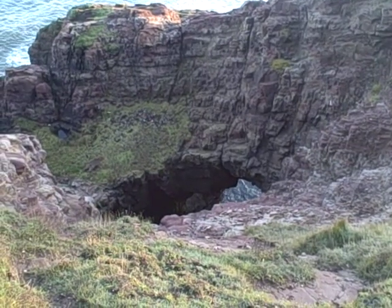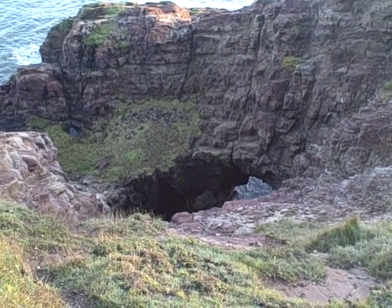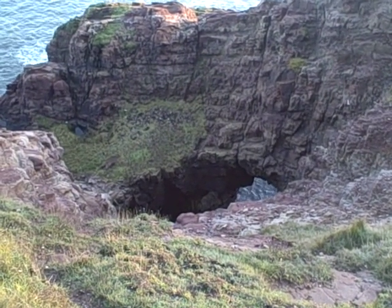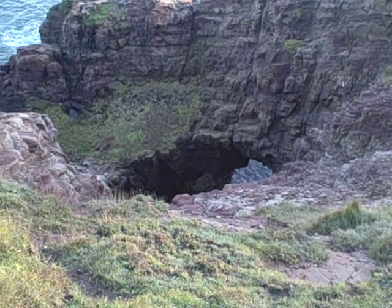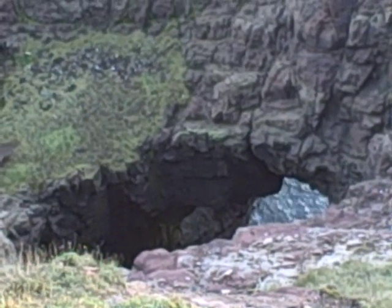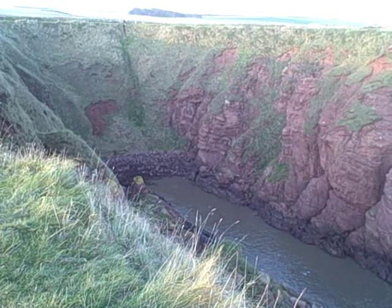Just a little further on you come to this bit. This is called the Blowhole. On stormy weather the sea comes right in and splashes right up this bit here. You can just see the water below. That's it there, the Blowhole. Worth seeing on a really stormy day.